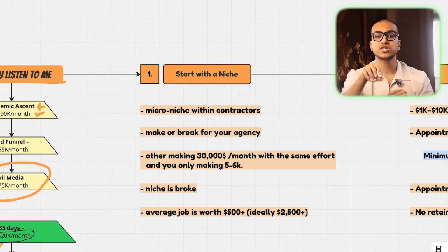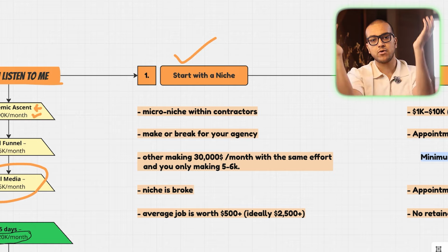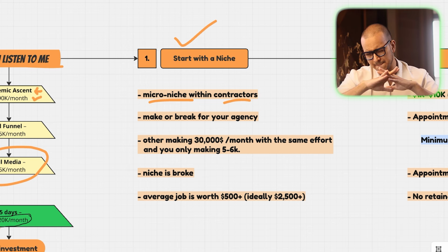First of all, we start by using one ICP, one niche only. And this niche is inside the contractors niche. No, contractors is not a niche. That's a macro niche. There are a lot of niches inside contractors, and this niche is inside of it. Choosing a good niche could be a make or break for your agency. A lot of people say, hey, you can make money with any niche. Yeah, that's a fact. You can make money with any niche.